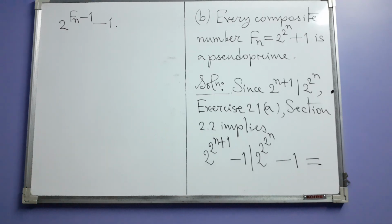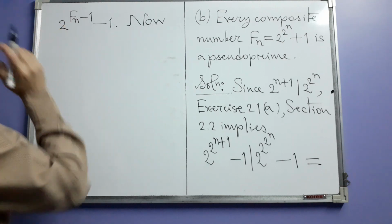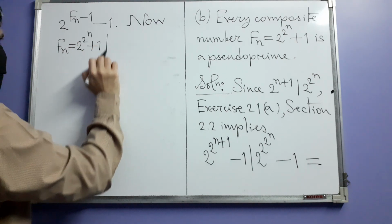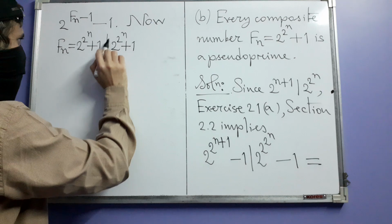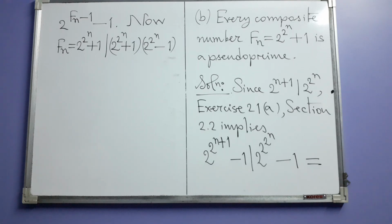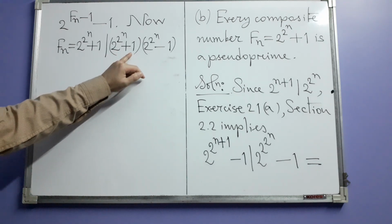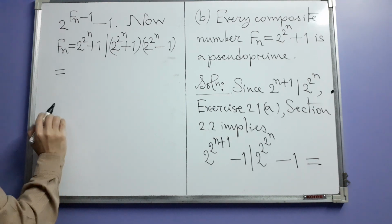Now let's again consider the number Fn itself. So what is Fn? Fn is 2 to the power 2 to the power n plus 1. And this of course divides its own multiple by this other number. Because only this much is Fn, so obviously this divides this. However, it's in the form a plus b times a minus b, so you can apply your usual a squared minus b squared formula.